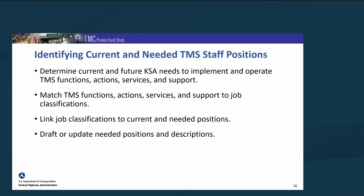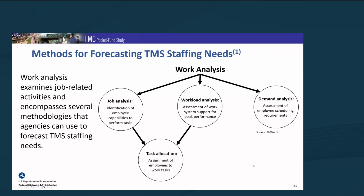Regardless of the estimation approach or strategy adopted, agencies should consider incorporating position descriptions, KSAs, level of required supervision or oversight of the operators, the influence of remote or distributive operations, which have been key over the last couple of years, and some of the things that we've dealt with in TMCs nationally with things like the COVID pandemic. Also, the location of support services such as weather information, technologies, and resources, whether they're provided on site or made available remotely. Once needed staff positions have been identified, agencies can draft or update the needed positions and descriptions.